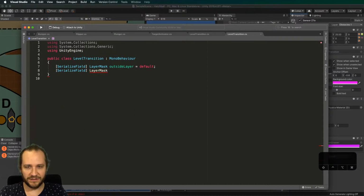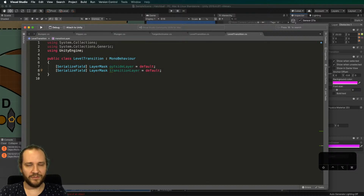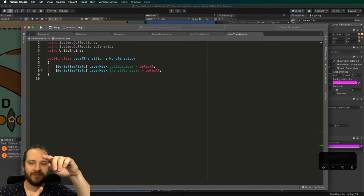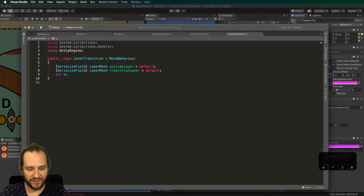LayerMask transition layer. I don't know if I need that right now, but I think I will in some other cases where I change, for instance, when I'm going up to the... I will need it. Won't I? No, in this case I won't. Sorry, I'm just thinking out loud. I won't need a transition layer in this case, but I will need it when balls go up to another platform and another one comes up and this one comes down. They need to be able to touch each other. In this case, it's just about hitting one obstacle or not. So I won't need it for this one. So let's just start simple first. I'm going to need to calculate their IDs.